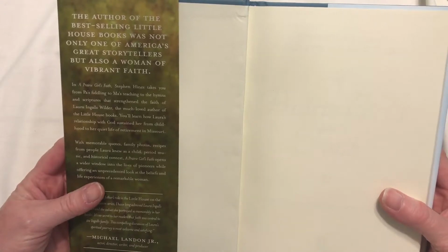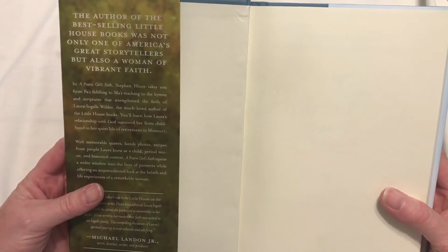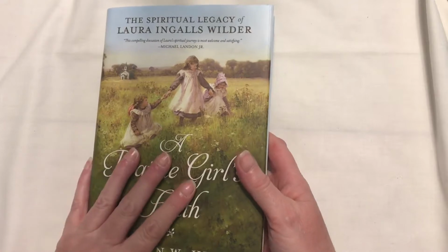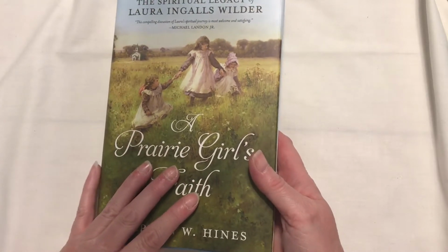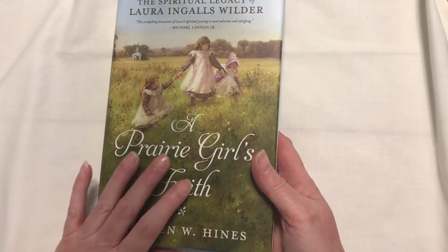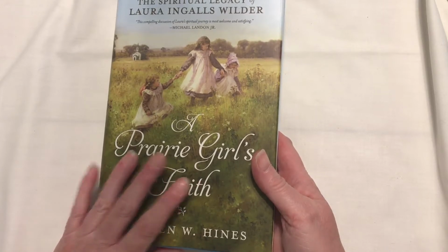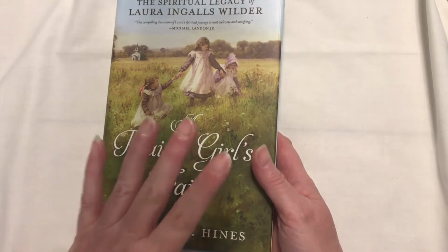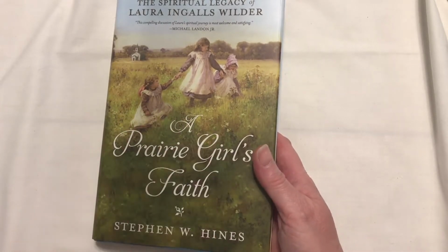The author of the best-selling Little House books was not only one of America's great storytellers, but also a woman of vibrant faith. Her husband, Almanzo, was a Mason, Freemason, and she was, God, I can't remember what they call them. But she was involved in the women's side of the Freemasons as well. So I'm looking forward to just reading this book and putting this on my shelf with my Little House books.